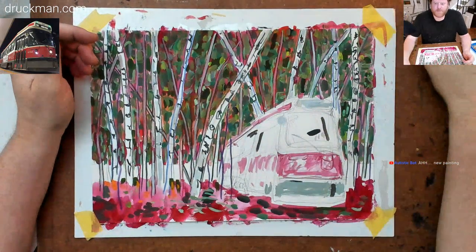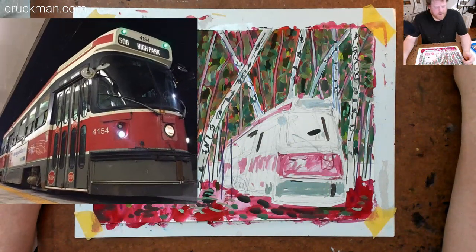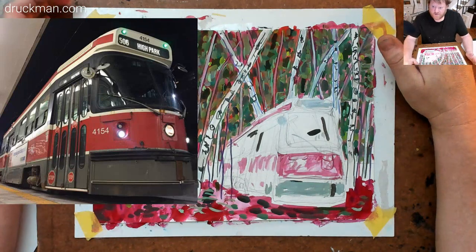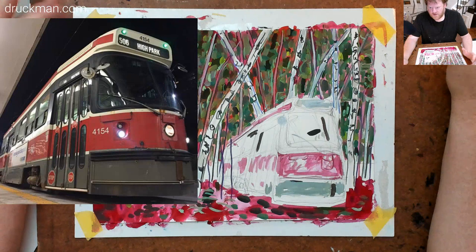So I'm doing this painting because I just joined this kind of art group thing. And they said, I don't even know what the purpose is. This is a TTC bot. Oh, in Toronto where I live, we have public transit, and it's called TTC, Toronto Transit Commission. And one of the streetcars is actually the newer version of the Red Rocket, but it's called the Red Rocket. It's one of those colloquial terms we have.